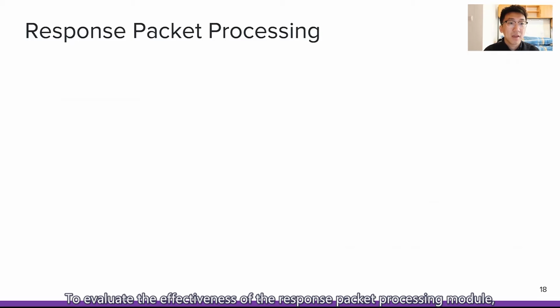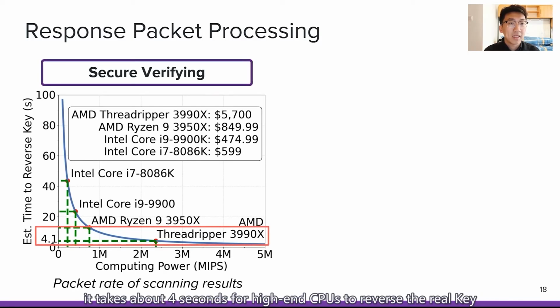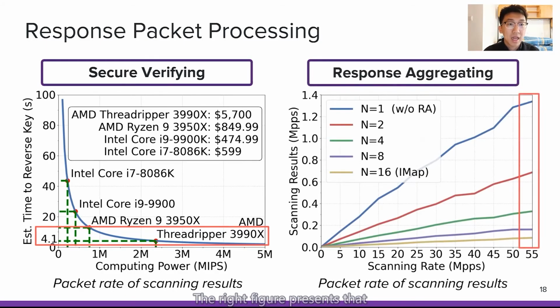To evaluate the effectiveness of the response packet processing model, the left figure shows it takes about 4 seconds for high-end CPUs to reverse the real key using the stack algorithm. In this case, IMap is protected from chosen plaintext attacks with t smaller than 1.3 seconds and a common attacker. The right figure presents that the aggregation enables a 93.8% reduction in packet rate of scanning results for the storage server, which efficiently protects it from being saturated by massive response traffic.